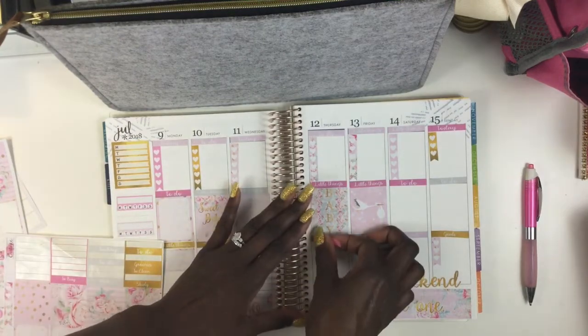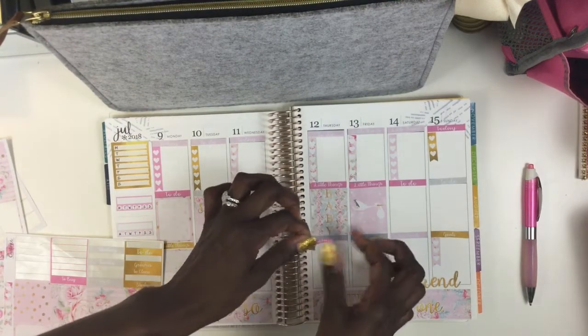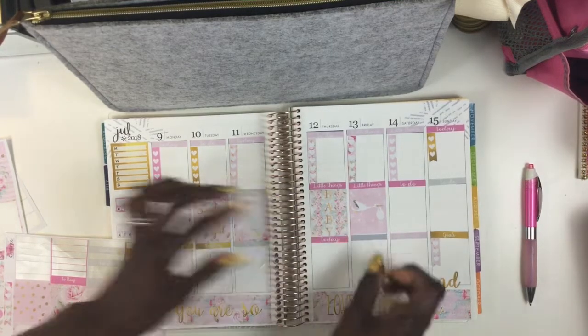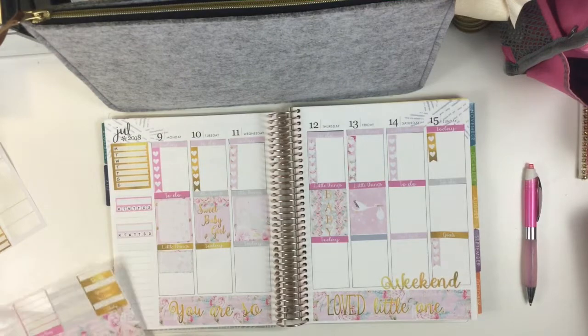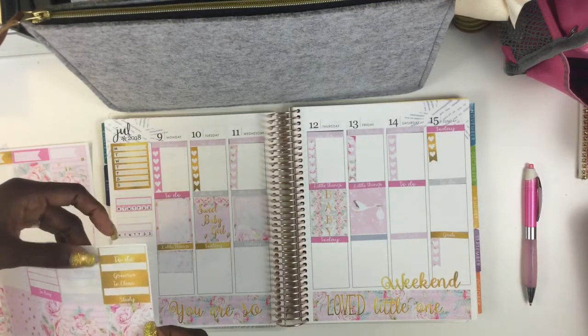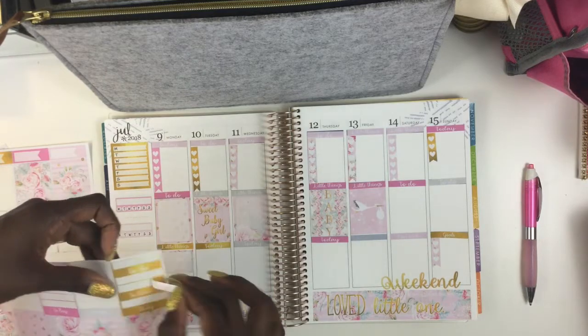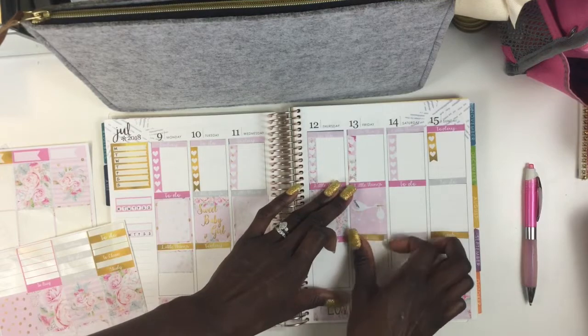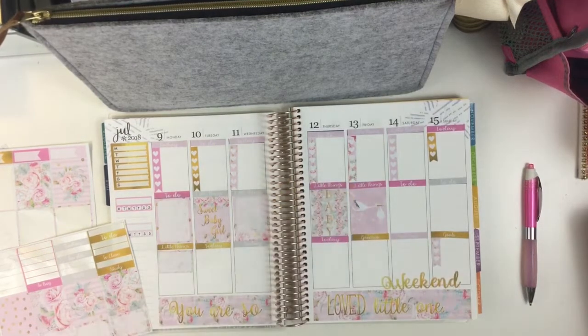You want to use up your kits. I have so many kits, like pieces of them that I have from here or there. And I do mash them together. I'll take kits from everywhere and make it work. And then I'll put this one here for groceries because we usually do our grocery shopping on the weekend. So I can make a grocery list in this little box for Saturday or Sunday.